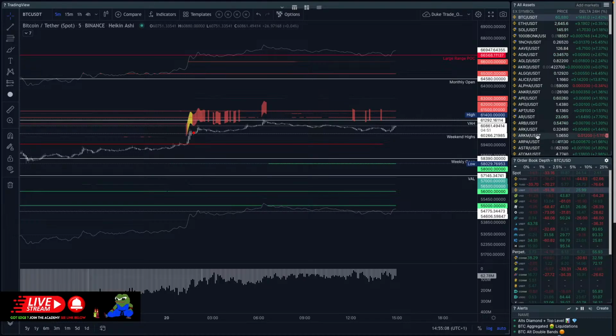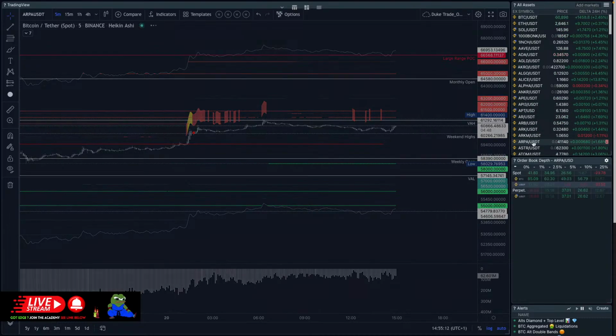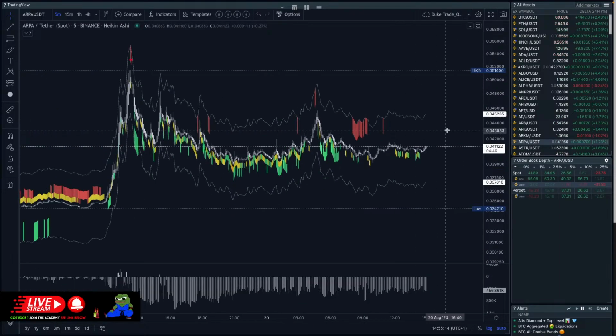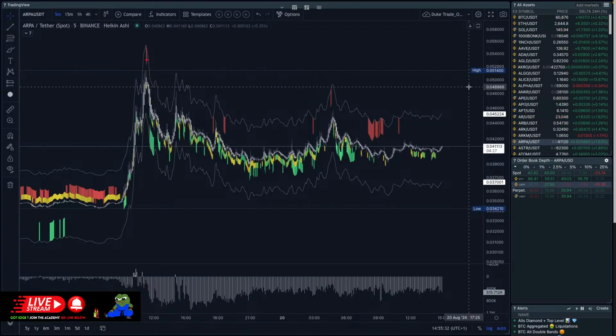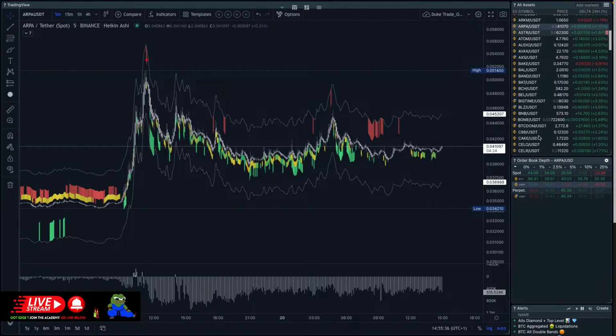There was a few coins that were quite high up yesterday, wasn't there? ARPA was one. I was watching this level up here, but I don't want to get involved here. If it had come up here and tested this level a couple of times, it could have been quite nice. Well done if you did get in there, but I didn't see any edge while we were up there, to be honest. Not close enough to that top level for me.